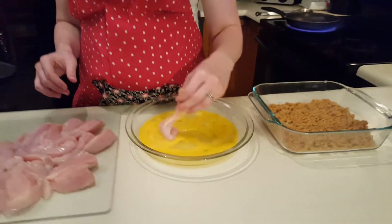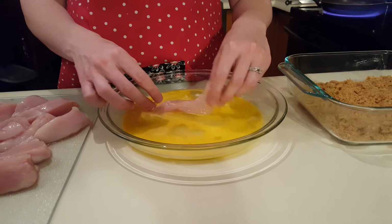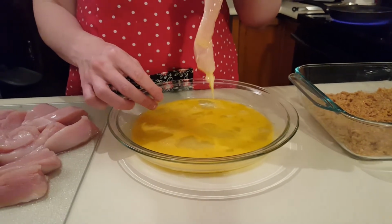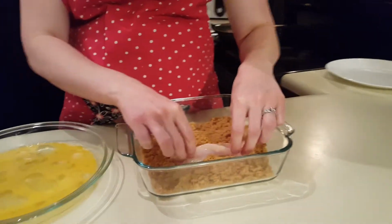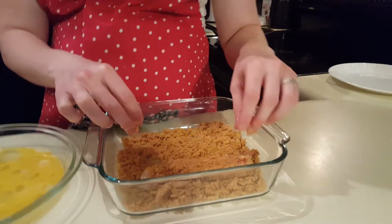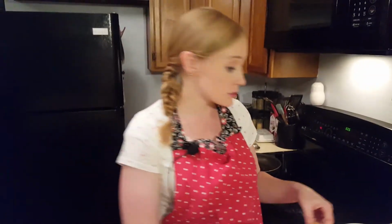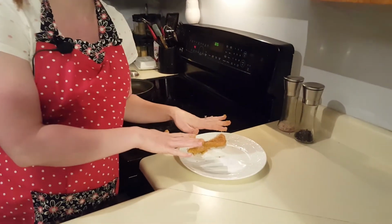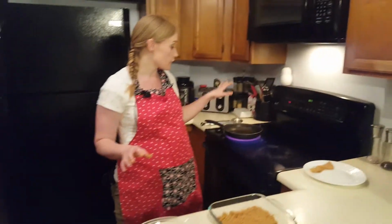You're gonna bathe it in your lightly beaten eggs, kind of shake it off so it isn't dripping, and then you're gonna put it in the pork rinds. Super, super simple. So I'm gonna put this just on a plate really quick and let it sit for a minute. I wanna make all of my chicken up before I fry it so that it can all be cooked at the same time and cook evenly.